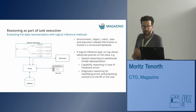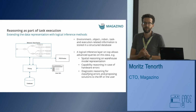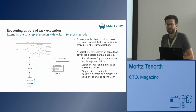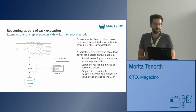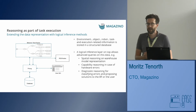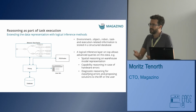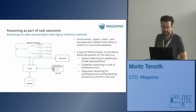Another use case is capability reasoning. So if you have a hardware error in, for example, one of the motors in the gripper has some overcurrent or dies or something else, the question is what to do or what can you still do? The gripper motor should of course disable all kinds of gripping motions until it's recovered, but it shouldn't stop the robot from navigating back to the charger instead of dying somewhere in the warehouse. So really reasoning about these capabilities and the capabilities that get lost by certain problems that you have is essential for having robust operation there.